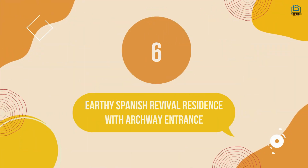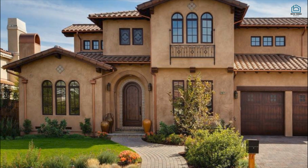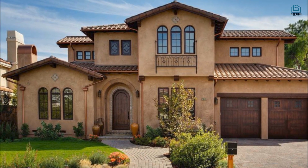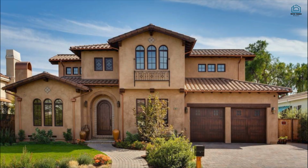Six, earthy Spanish Revival residence with archway entrance. Featuring a rich, sun-baked terracotta stucco finish, this two-story home highlights classic Spanish Revival craftsmanship. Key elements include stacked clay tile eaves, dark timber garage doors, copper gutters, and an arched entry porch lined with decorative colorful tiles.